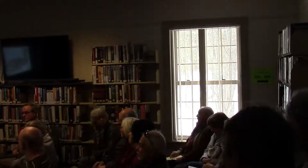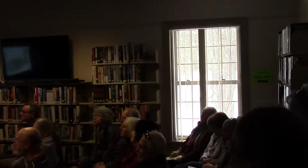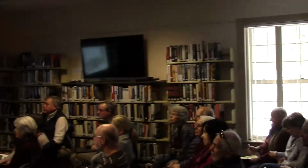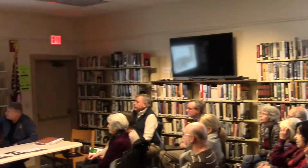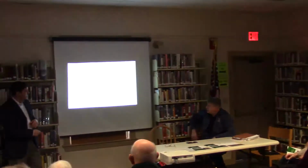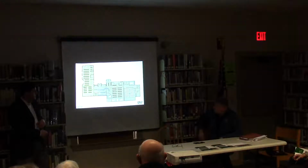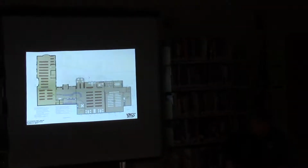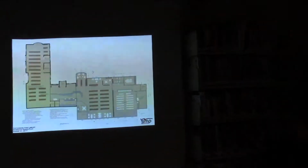What's the capacity of the large meeting room as laid out? I think it's 82, something like that. 80. 80, yeah. 80 to 82. There are a few seats out to maintain egress paths. About twice the size of this. Twice the size.